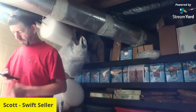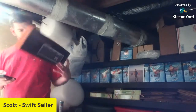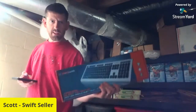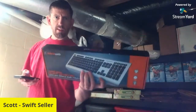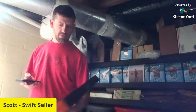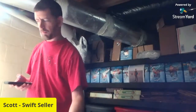So I'm listing some keyboards if you're just tuning in. I got 3 colors of these. One's a rose color, one's silver, and one's black. I got like 19 of them, I think. So I did have these on Amazon, but I pulled them off. The market just tanked on them, so I pulled them out and trying to list them on eBay now.